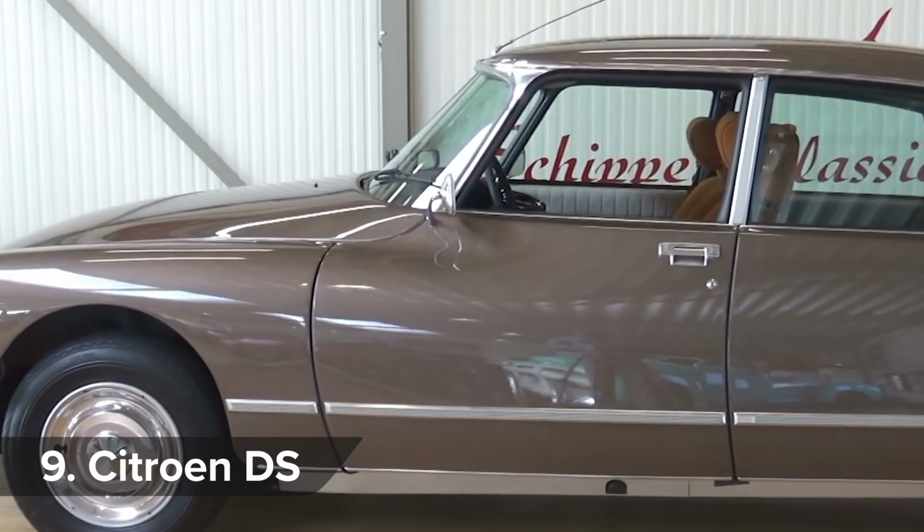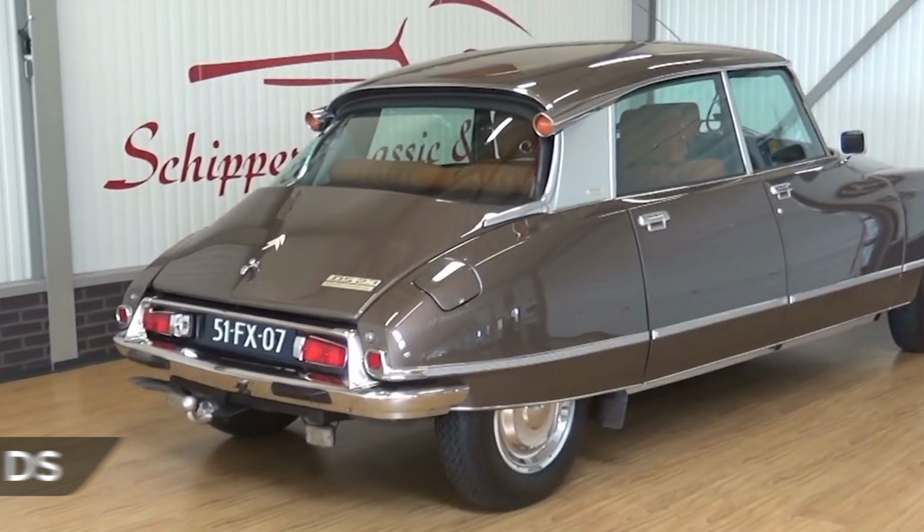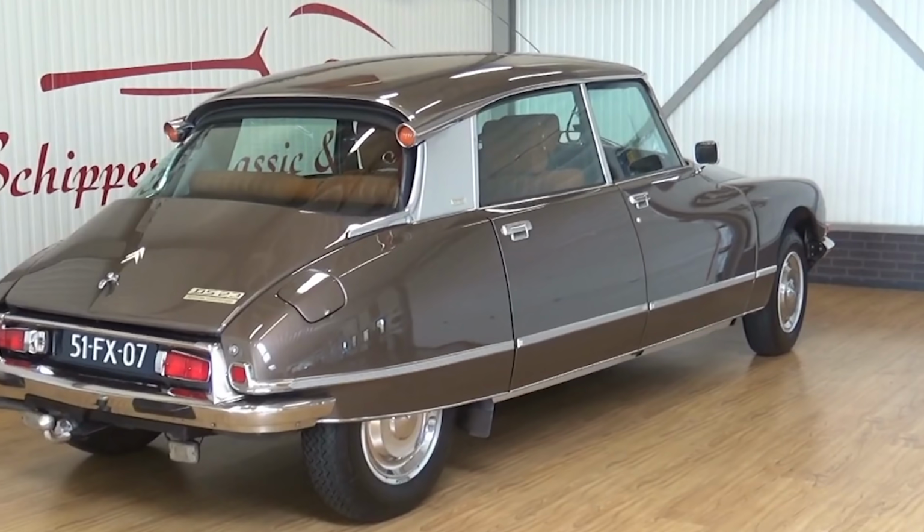DS may well be a new French brand, but it comes from Citroen DS, the first of which came out back in 1955. And back in the day, this car not only looked way ahead of its time, it was mechanically ahead of its time as well. It had so many cool features. The best was its clever hydro-pneumatic suspension. This meant it could keep itself level over rubbish roads covered in potholes.